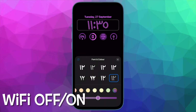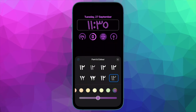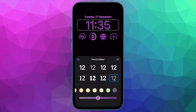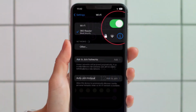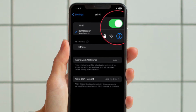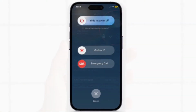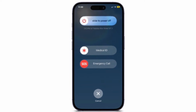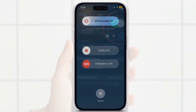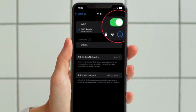Next up, I would suggest you to turn off/on Wi-Fi. At times, all you need to do to resolve a Wi-Fi issue on your iPhone is just turn off/on the Wi-Fi toggle. So give it a go as well. Head into the Settings app on your iPhone, then tap on Wi-Fi, and then turn off the toggle located right next to Wi-Fi. Now restart your iPhone. Once your iPhone has rebooted, navigate to the Settings app and then turn on the toggle for Wi-Fi.